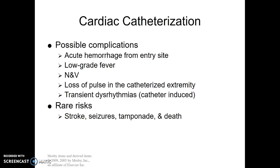A loss of pulse in the catheterized extremity. So you're wanting to check the pulses below whichever side was catheterized, and you're going to check it compared to the other side. It is possible to lose that pulse. That is not necessarily a medical emergency. It's absolutely something we're going to pass on.